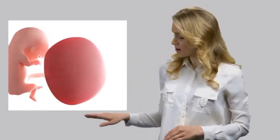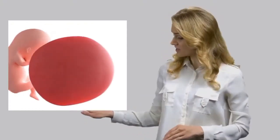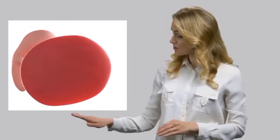Braxton Hicks contractions. You may be experiencing Braxton Hicks contractions more frequently now. These practice contractions feel like a tightening of the abdomen and are a way for your body to prepare for labor. If the contractions become regular, intense, or are accompanied by other signs of labor, it's important to contact your healthcare provider. Pelvic discomfort. At this stage, you may experience increased pelvic pressure and discomfort.